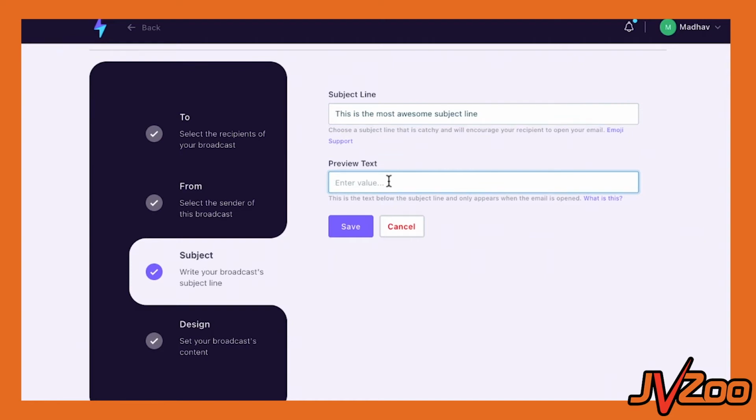Okay, so then you can enter a preview text. This is the text that comes below the subject line. So this is a preview text. You can either choose to write it here, or actually not. That's also fine. Many people just don't use it. That's perfectly fine. But in any case, that's what this is.